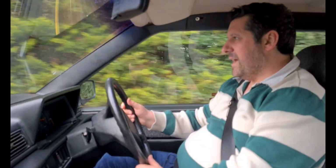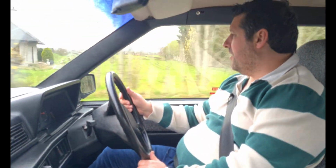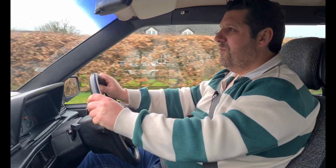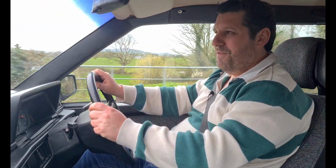I asked the owner of this particular car what kind of miles per gallon they get out of it. They reckon around 25 miles per gallon. Not too bad considering the size of the car, but I'd say probably about average even for the 1980s when this car was launched.